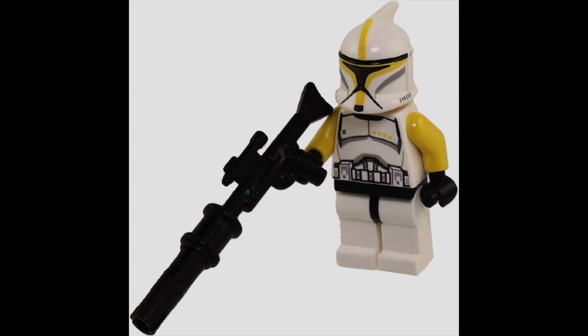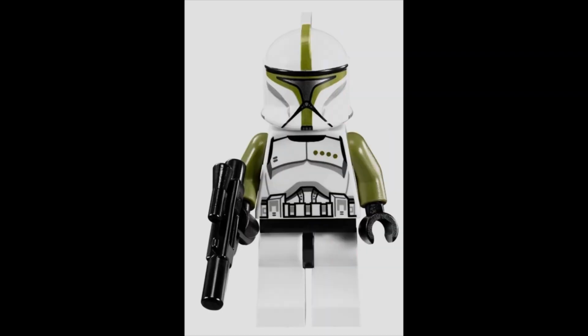Number 15, I have the Clone Phase 1 Sergeant.